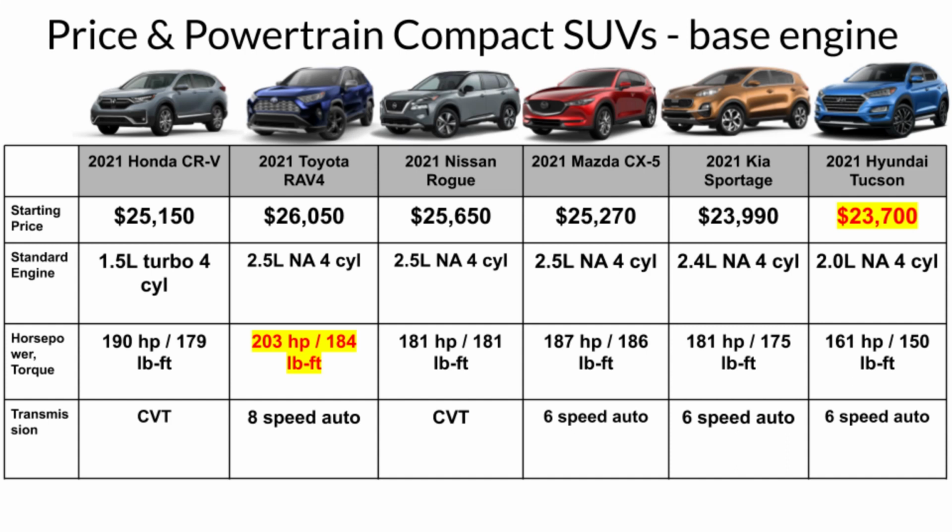The Sportage comes standard with front-wheel drive, while all-wheel drive is a $1,500 option. The Sportage's base engine is pretty much in line with the competition. In an interesting move, the sister company Hyundai packs a less powerful base engine in the Tucson.